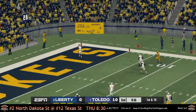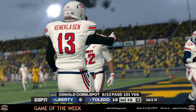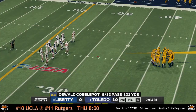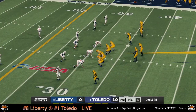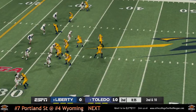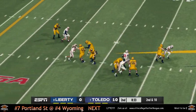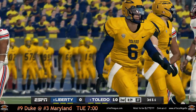This one's going deep to the end zone. Almost intercepted. Number 13 was the intended receiver on the play. Second and 10. Ball on the 32. Let's bring it. Hey, check. Mike 21. Mike 21. Check Mike 21. Now he's scrambling. Slides down. And they picked up 4 yards on the scramble.